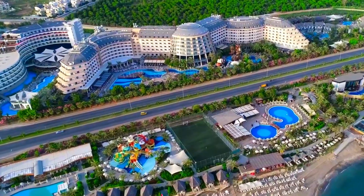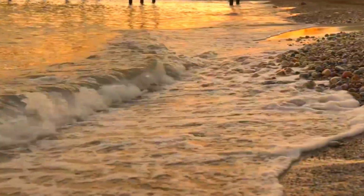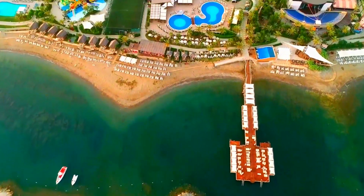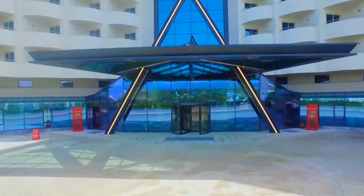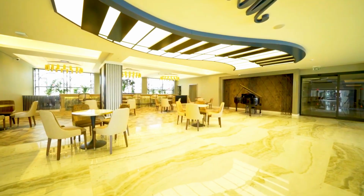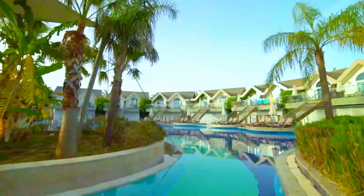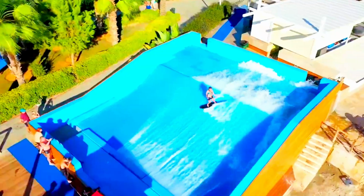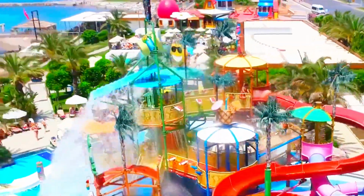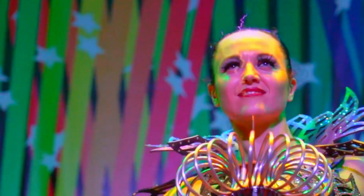That added travel time is the trade-off for staying at a resort that feels more spread out and self-contained, with fewer high-rises and more beach space than you'll find in central Alanya. However, if this is a deal breaker for you, check out my playlist linked below for alternative all-inclusive places to stay in Turkey. But once you're on the property, everything is walkable. Pools, restaurants, the water park, and the private beach are all connected by flat, stroller-friendly paths. No shuttle buses, no waiting, just straight access to what you came for.